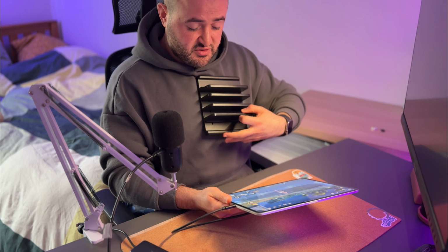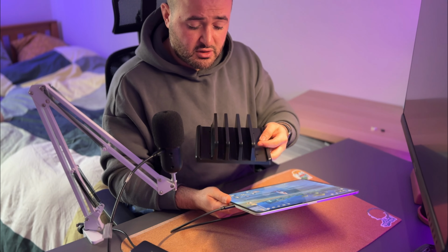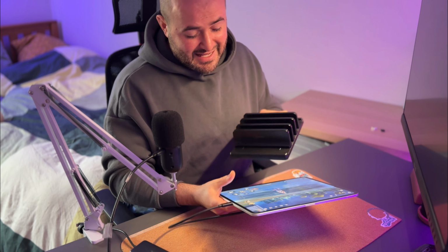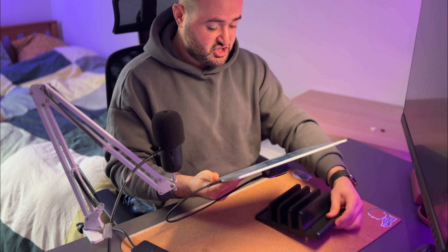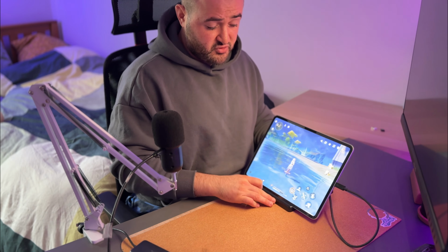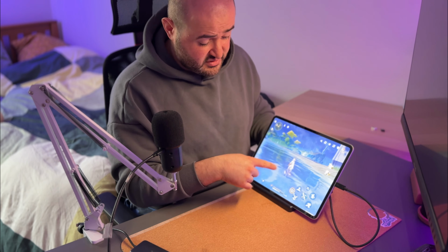Which is a small divider that I use to put my laptop, my iPad and everything. It's just an organizer on the desk. And it has a very small ledge here that you can actually put it on, and that would be great for gaming. So if you play Genshin with a controller, that's going to be fantastic.